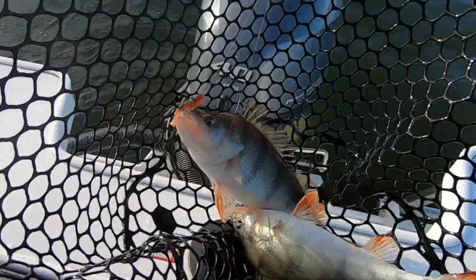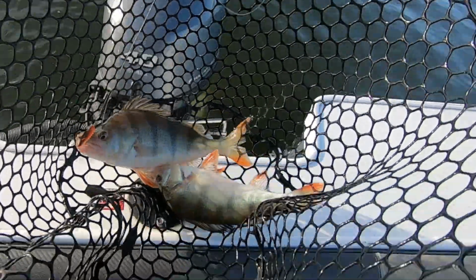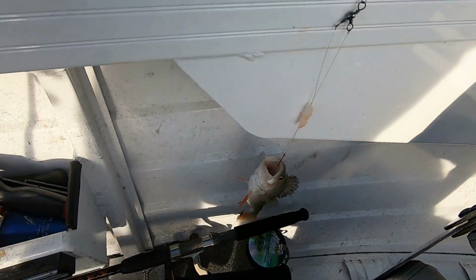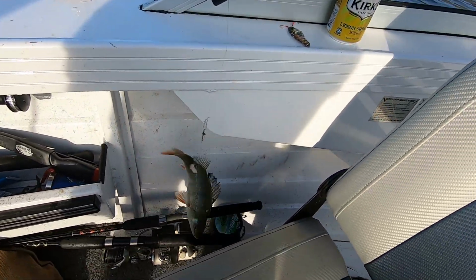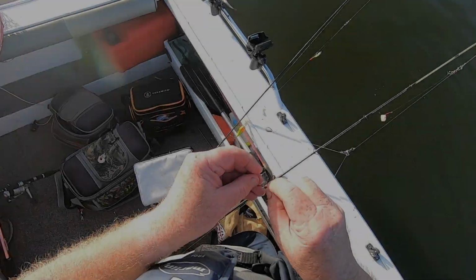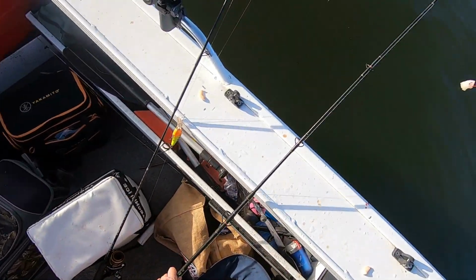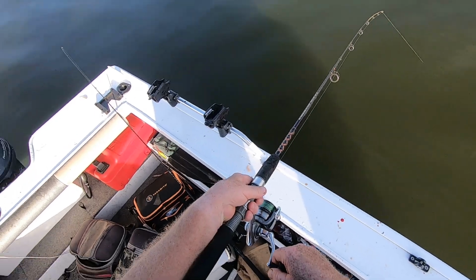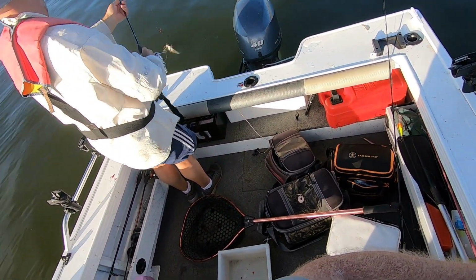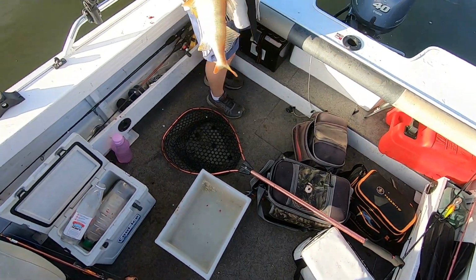One, 2. There we go. Not real good, but they're good fish. No, they're fine. Yep, they're good. Wish it was one. Another one sitting there. So, looks like we found them. Oh, yes. Nice pair.